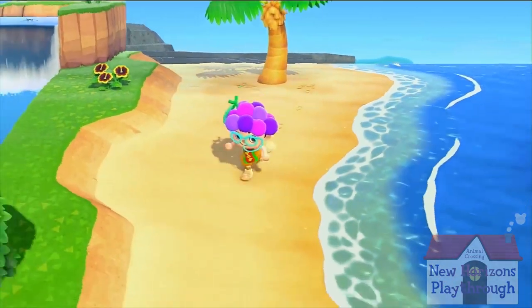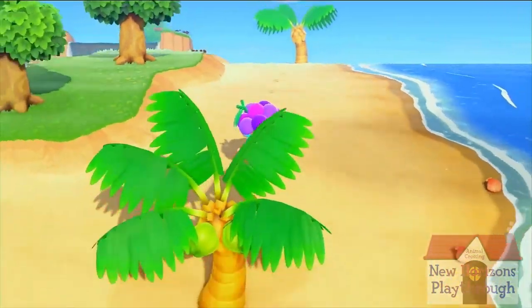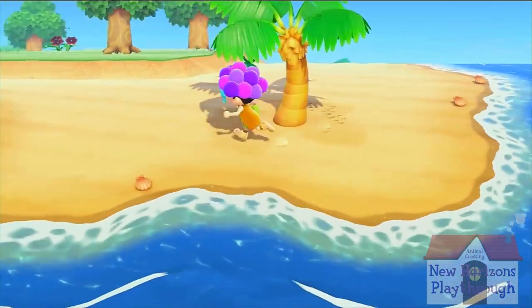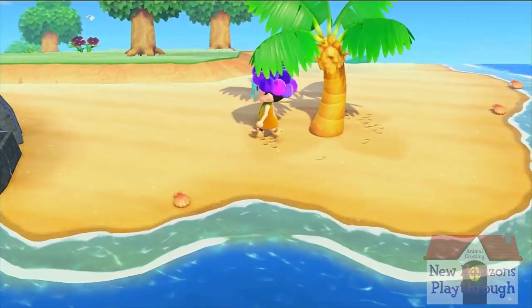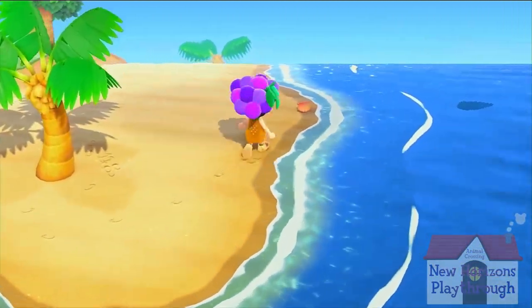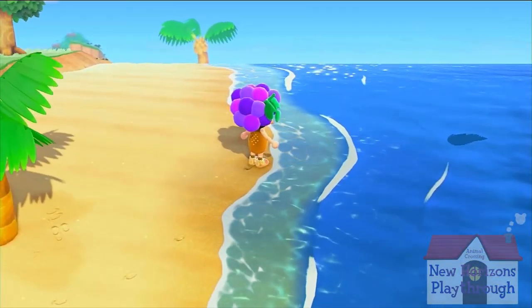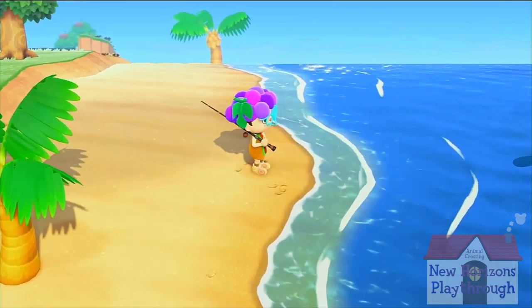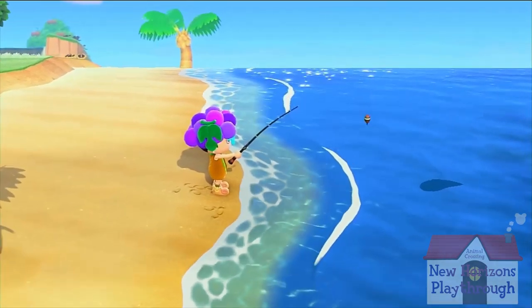Also, it's not raining here, so that's nice. Not a big fan of when it rains in Animal Crossing. It feels like I should be, you know, stopping playing for some reason, even though there's really no reason. It doesn't affect you whatsoever.